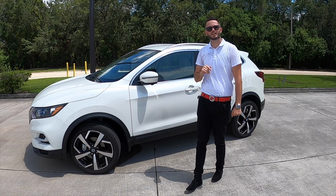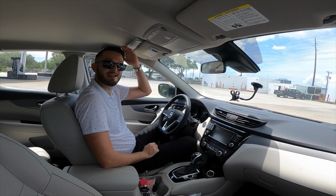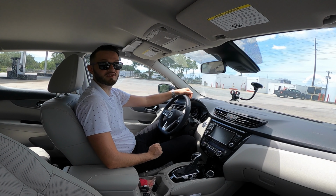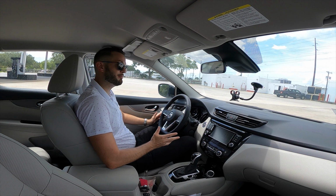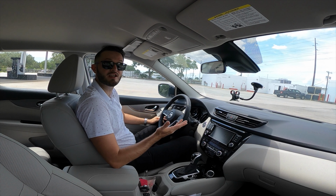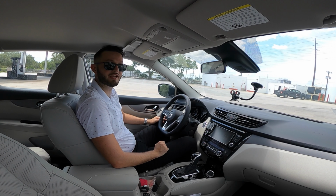Now we're gonna go on the inside and go over the interior. Inside this Nissan Rogue Sport, you're gonna get 39.6 inches of headspace, 42.8 inches of leg space, which is really good for a subcompact SUV. This is all mated with a 7-inch touchscreen infotainment with Nissan Connect. Also has your navigation in this SL model. You're also getting your Apple CarPlay, Android Auto.